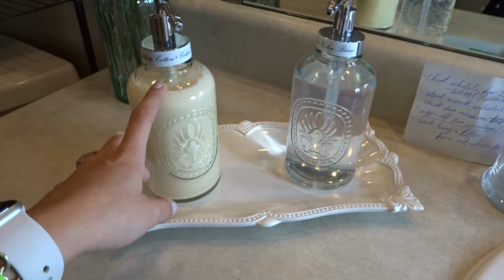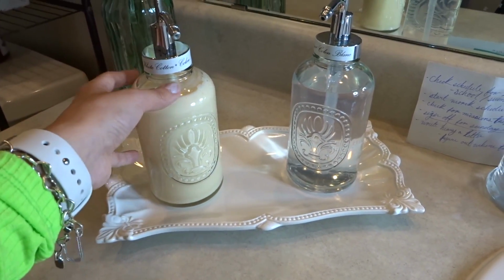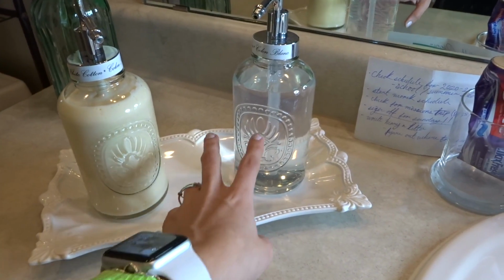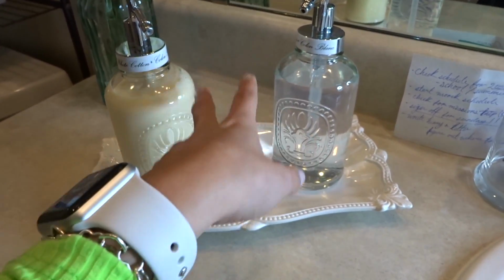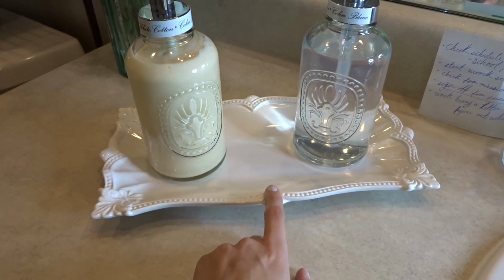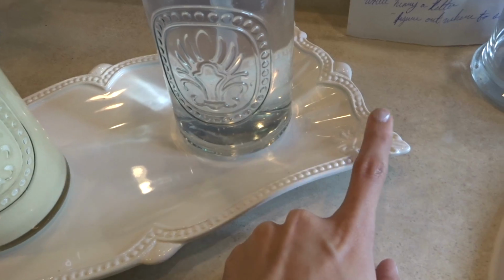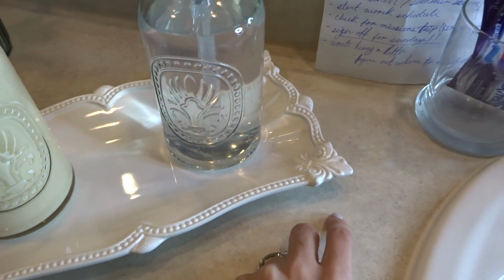And then I just washed this one, or my mom actually washed it, and she put the cream in here. So that's why they're matching sets. They didn't actually come as a lotion and a soap. It was just both soap dispensers. I bought both of those at TJ Maxx, and I bought this one at TJ Maxx also, which I thought was pretty cool. It has the same symbol in it, which I really liked.